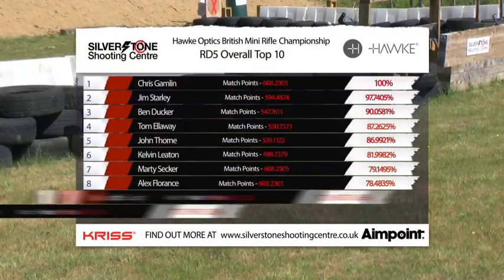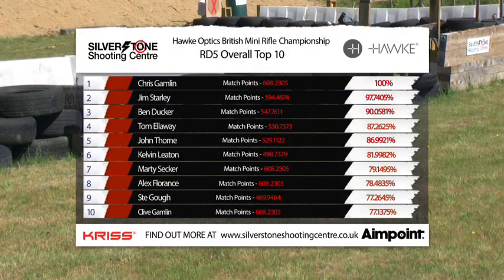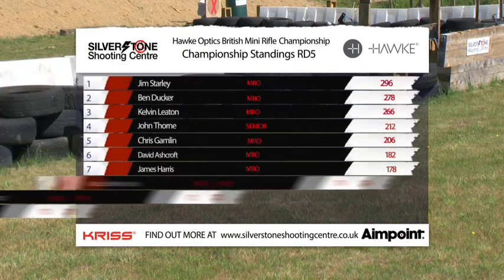And here are the overall results for round 5. Chris Gamlin taking the win over Jim Starley. He's going to be very happy with that. Look how close it was to Jim. Only a couple of percent in it. He was quick shooting. Ben, Tom did very well shooting as well. Me rounding on top 5. Marty Seck is going to be happy with 7th place.